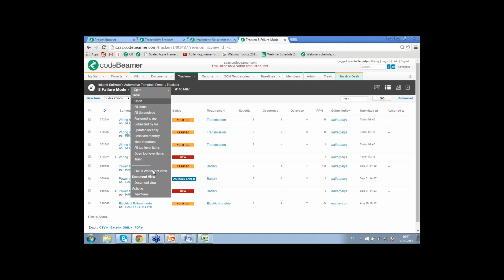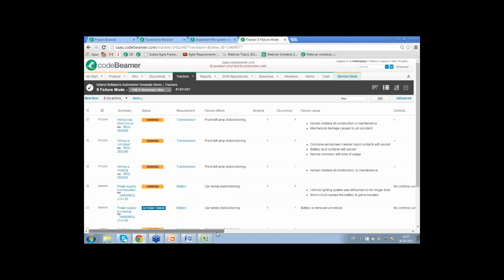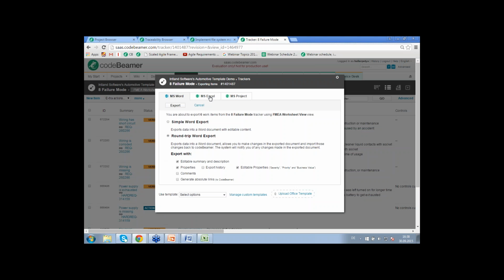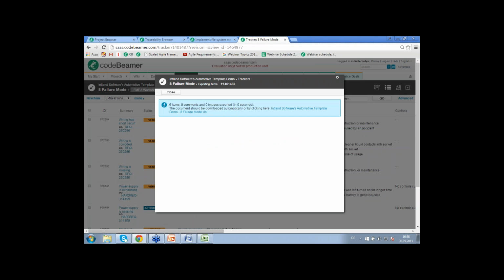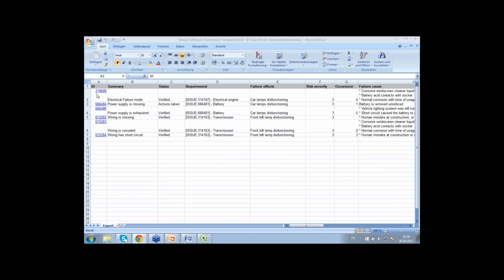And we have an exportable worksheet view in which all the necessary information is contained, and this also can be exported to Excel. So all of these items can be validated and supervised. I just go to the export option and I would like to export it to Excel. I would like to use a single Excel export, and this is one major point of codeBeamer so that you can use your templates, for example, to provide the audit trails, where you can upload your company-specific templates as well.